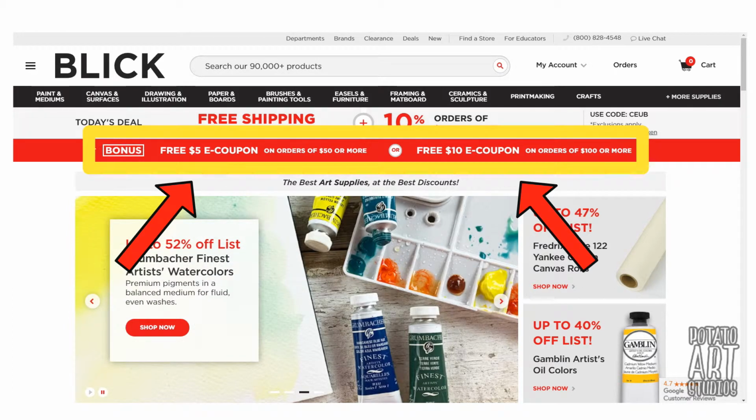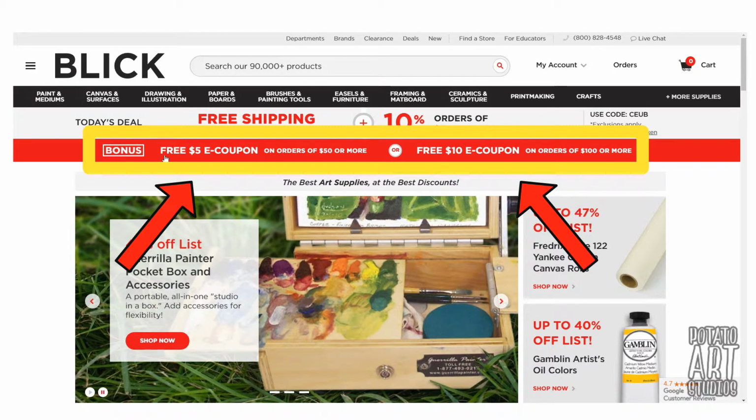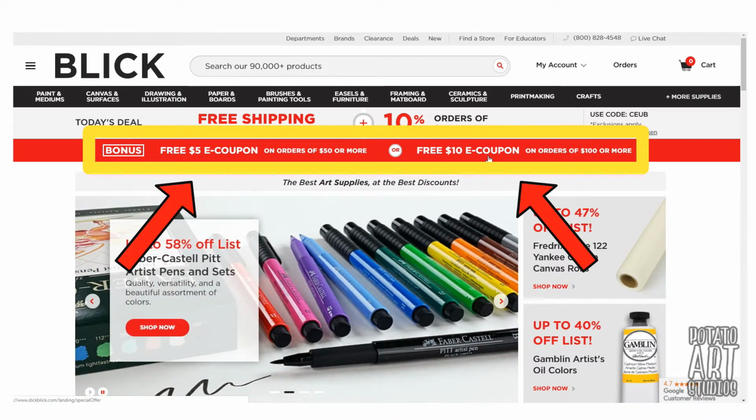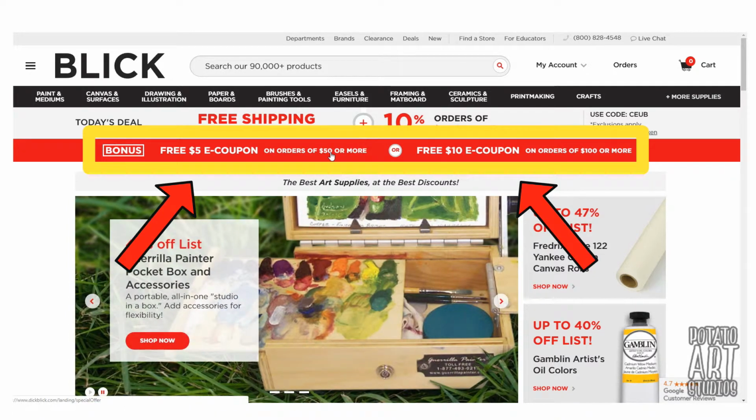This bottom coupon is the main sale that I try to look out for, because this coupon is basically cash back on an order you would have placed anyway. So if you know that you're planning on ordering maybe a couple dozen pencils, or you wanted to replenish a few tubes of paint, you're going to basically get about 10% cash back. So the closer you are to that limit, the more cash back you get.